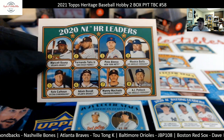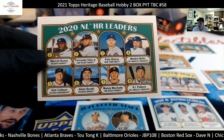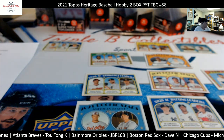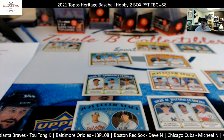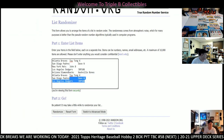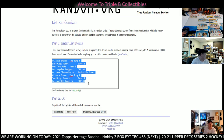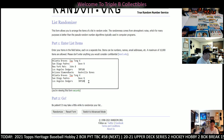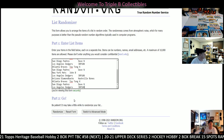And so I'll show you the card is what I'm talking about. There's two of these cards. If I can get my mouse over to the other side of the screen for some reason. But there's two of these cards. So Braves, Padres, Mets, Dodgers, Diamondbacks, Braves, Padres, and Dodgers again. So top and bottom, there's two cards.